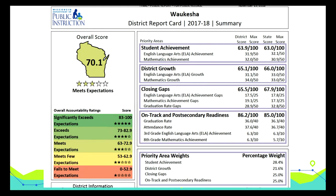Whether more importance is placed on the achievement score or the growth score depends on a school or district's percent of economically disadvantaged students. And previously, we had this kind of sliding scale online that we would use to figure out, well, what if your school is this percent economically disadvantaged, growth is weighted this, and achievement is weighted this. And this year, for the first time, they put those priority area weights right on the report card. So under post-secondary, on-track and post-secondary readiness, that box right underneath shows how those different priority areas are weighted to determine the overall score.